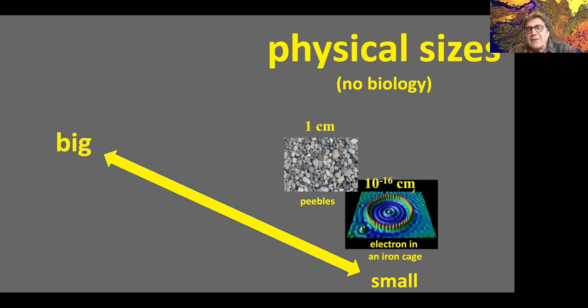Here is an electron surrounded by iron atoms. This was done with a scanning tunneling electron microscope at an IBM laboratory. This is what an electron looks like, and these are what iron atoms look like. That's 10 to the minus 16 centimeters.